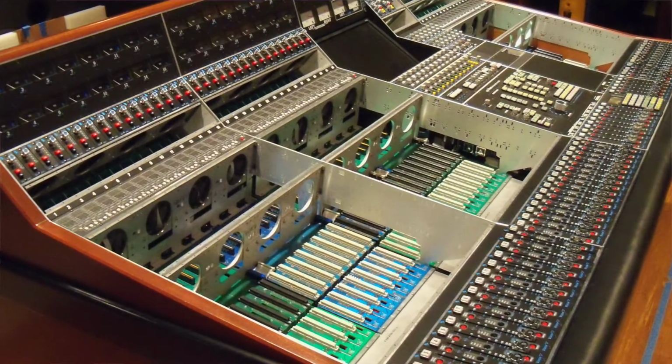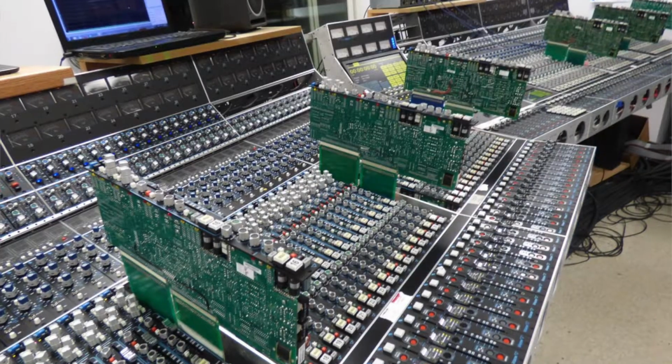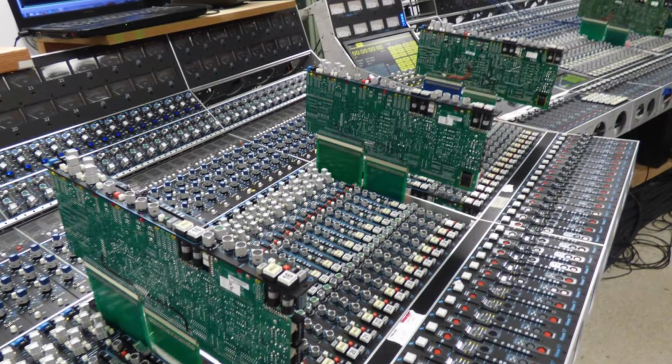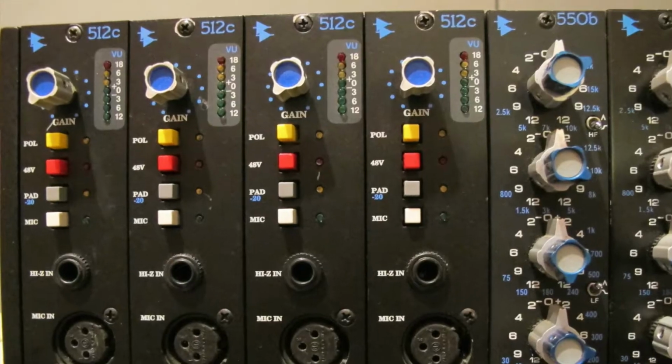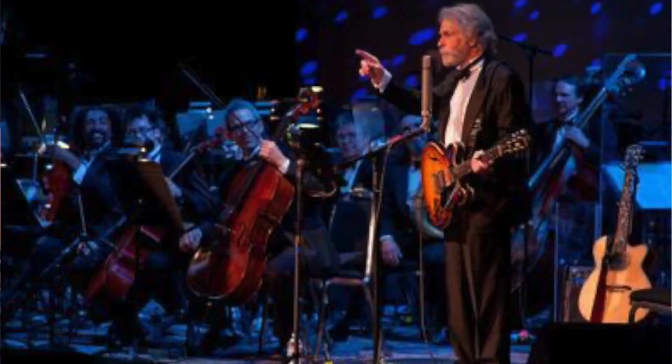In terms of the sound, because this console is equipped with such big power rails, is loaded with transformers and 2520 op amps, and just in general is put together extremely well, the sound of this desk is something very special. You get all of that presence and low-end punch that you expect with other API products like the 512C preamp or the 2500 compressor, but that's married with a huge amount of headroom that makes this console work just as well on a rock record as it would on a classical record.